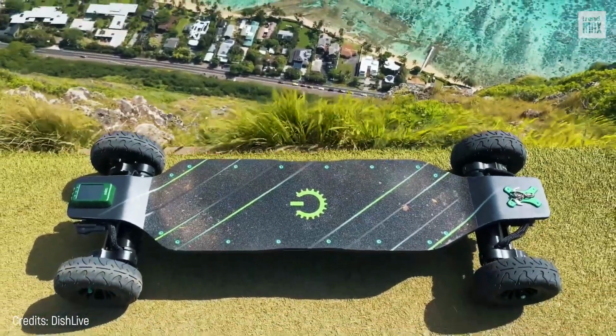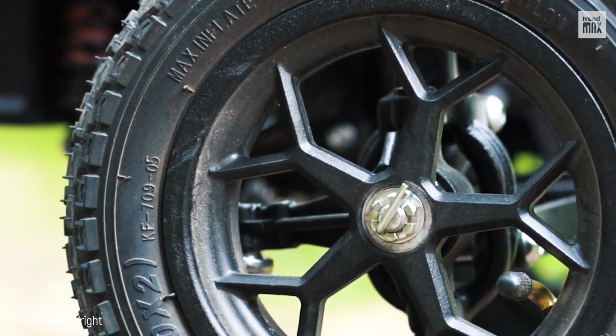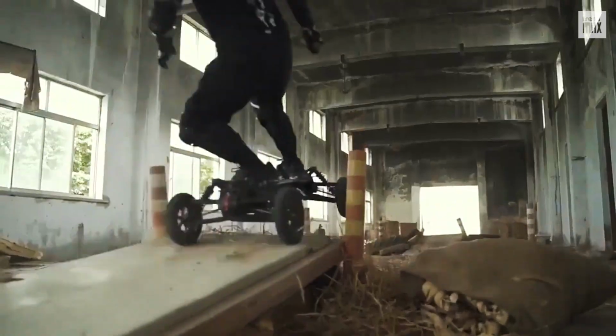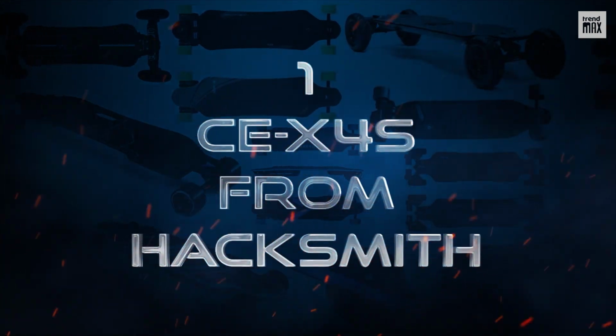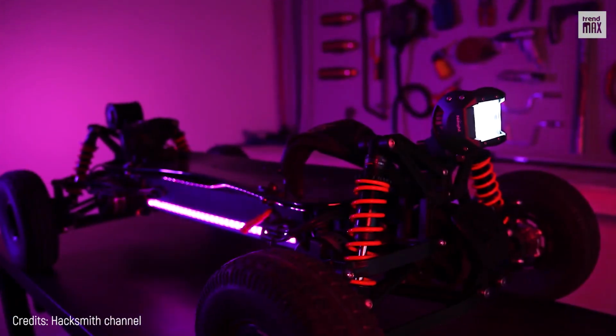I hope your capacity to be surprised hasn't fallen along the way, because the first place can only be described as a powerful Frankenstein. Number 1. CE X4S from Hacksmith. This thing is a monster!